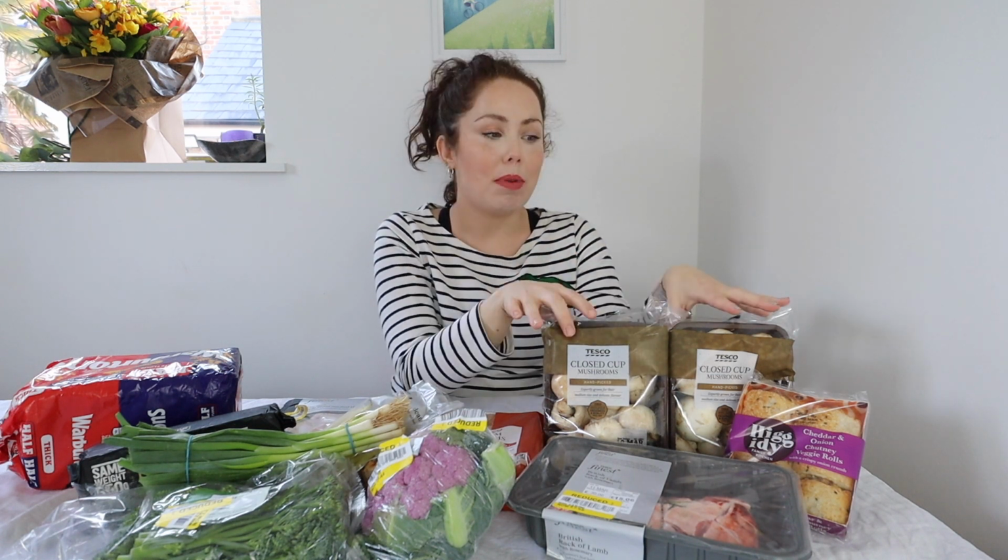I do wonder what Tesco would have done with these punnets of mushrooms. I know Aldi either donates them to food banks or feeds them to farm animals, like chickens and pigs, which I think is really good. I don't know if that's with all of their food, or if some of it goes to waste and most of it is reused. But I do wonder what Tesco do with their food, so if anybody knows that information, please let me know.